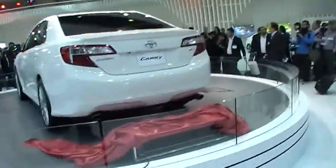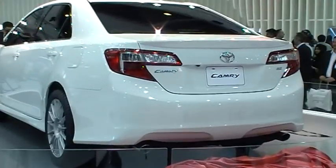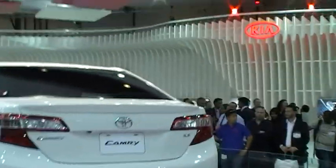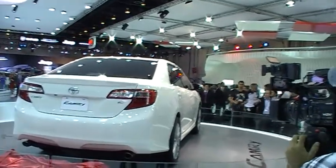This is also accented by the clever use of wood throughout the car, as well as improved quality materials on all areas, including the headlining, seats and interior door panels. There are a few new tech items that we need to look at as well, such as the USB port for iPod connectivity, the steering mounted audio controls, and there's a new audio system.